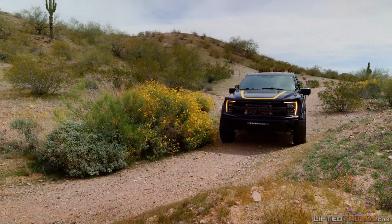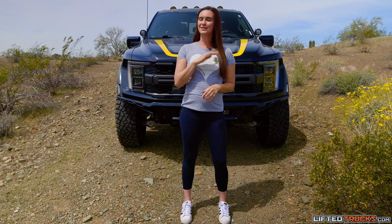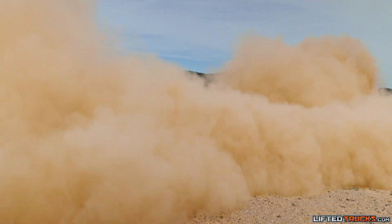This month's featured truck is a custom-built 2021 Ford F-150 Raptor 4x4. This truck is not your typical F-150. The 2021 Raptor won 4-Wheeler's Pickup Truck of the Year award, and this one is extra badass.